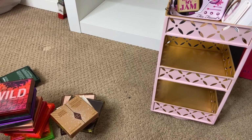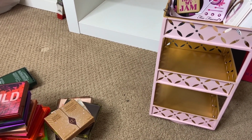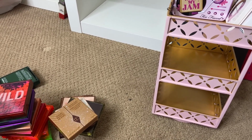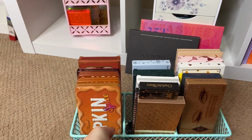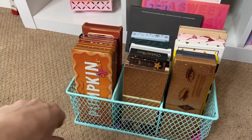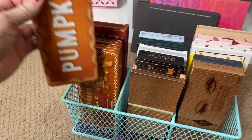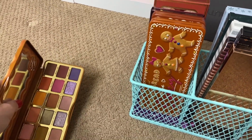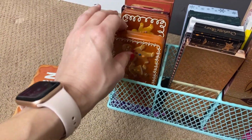So let me go ahead and place these back in here, and then we will do our last few palettes and call it a day. I'm telling you, I have palettes all over this room. Wherever they fit, that's where I will snag them. So, okay. Then we've got Pumpkin Spice. These are good ones. These tin ones, I think I still really enjoy. So I am going to hold on to them.